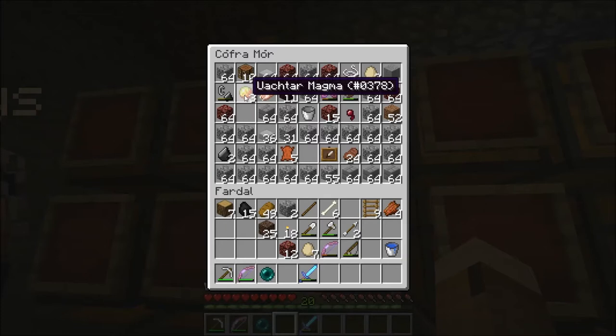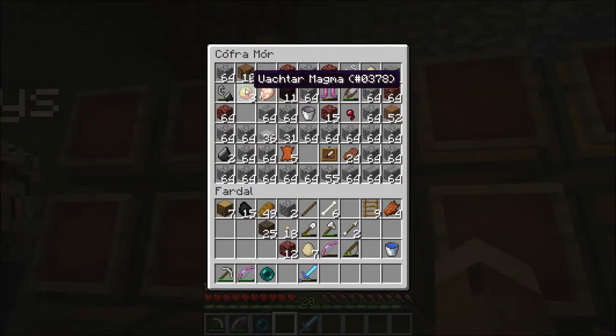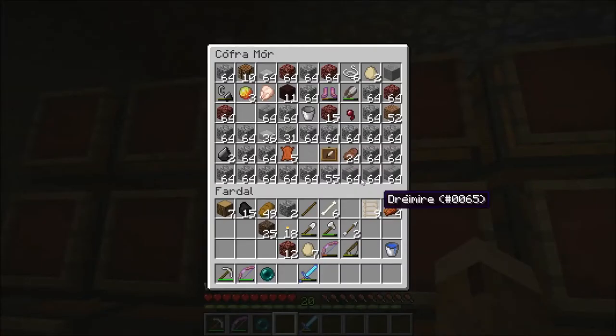Okay. Ukhtar Reutscha means ice cream. Oh, cream. Okay. Ukhtar Magma. Oh, I thought that was ice. Never mind. I thought it was going to be ice cream. No, never mind. Oh, look at the bucket. Just bucket?